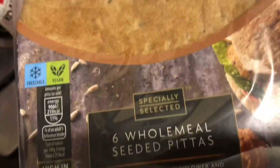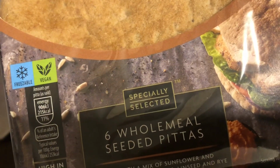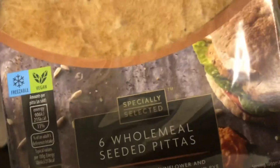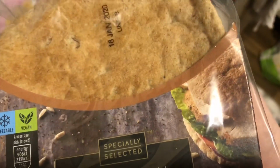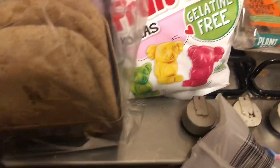They look absolutely amazing, and you can freeze them. So if it gets close to the 18th and I've not had them all, I'm going to freeze them. But I thought I could make a pita bread pizza one day as well. And I can make my falafels and have my falafels in them. Just something different. Oh God, I can't believe how soft they are.